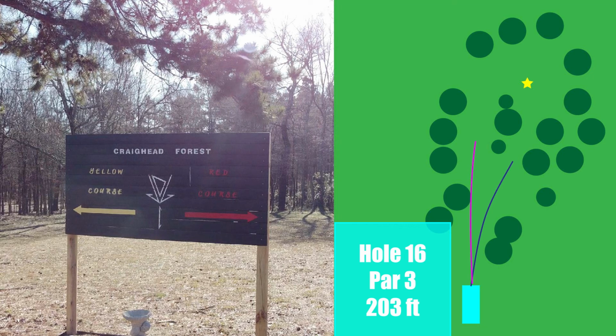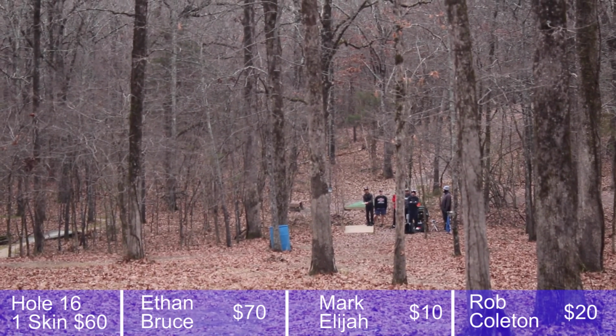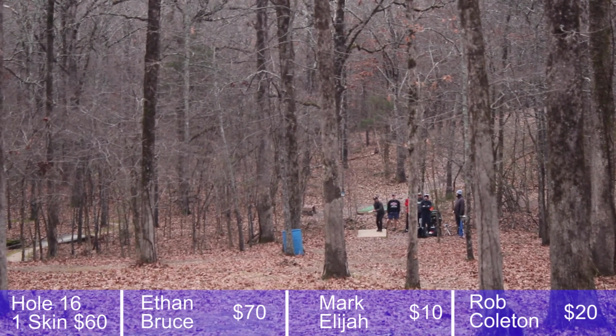Hole 16, par 3, 203 feet. Once again, just a super tight, straight gap where you can kind of flex something over on the right side. You're going to see these guys probably taking the straight gap for the most part.